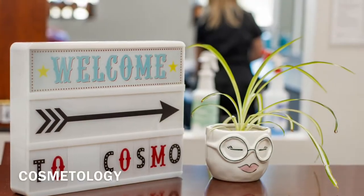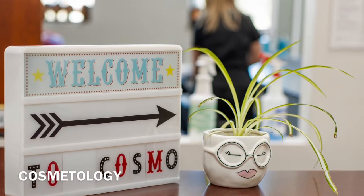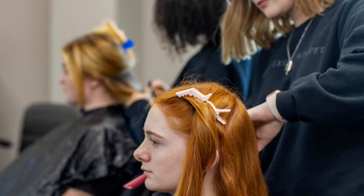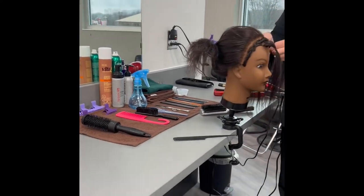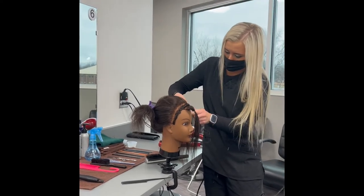Cosmetology students don't just learn how to cut and color hair, but study skills like nail care, anatomy, skin care, and sanitation. You'll learn about small business management, record keeping, and customer relations as well. You'll get hands-on experience in our lab and full-service salon, and can earn the 1,500 clinical hours needed to test for the Indiana Cosmetology State License.